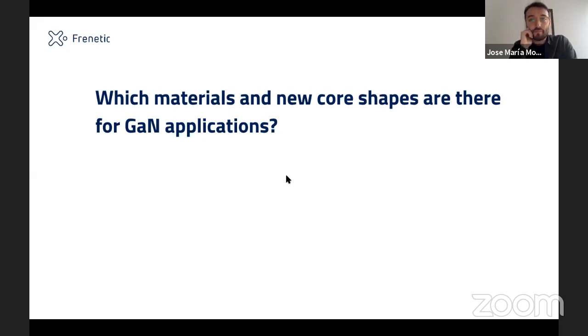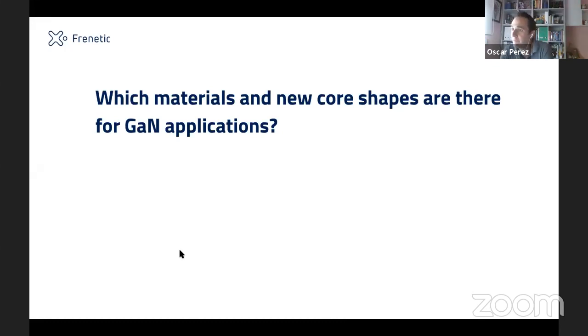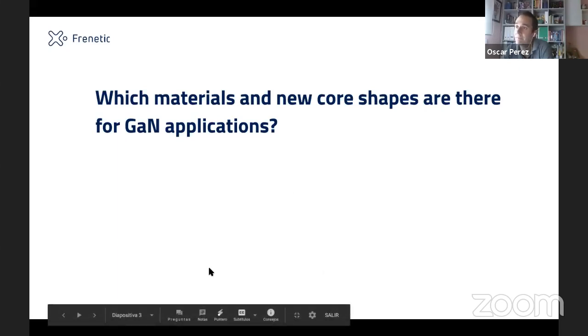Then I'm going to move to the next one. Which materials and new core shapes are there for GaN applications? I would say that for GaN applications working at very high frequencies, we will dedicate a specific webinar next time. But we have some materials like 3F36 and 3F46, which can work nicely in the range from 400 kilohertz up to 2 megahertz, and we are also expanding the range with 3F56, which can work up to probably 4 or 5 megahertz.